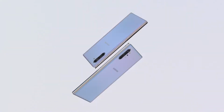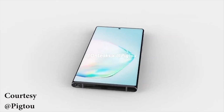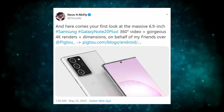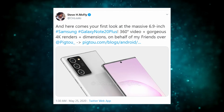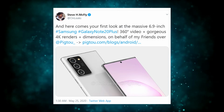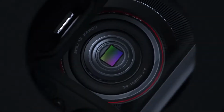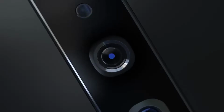Welcome to our territory. Samsung Galaxy Note 20 Plus renders suggest a slightly bigger screen and a much bigger camera bump. These renders come from the Twitter leaker OnLeaks in collaboration with the phone case maker Pacto. As with all renders based on leaked CAD drawings, they should be taken with a pinch of salt, but the design they suggest for the Note 20 Plus seems reasonable enough.